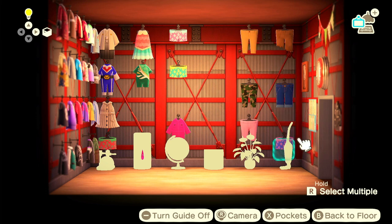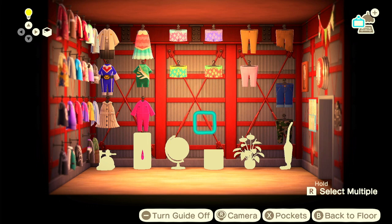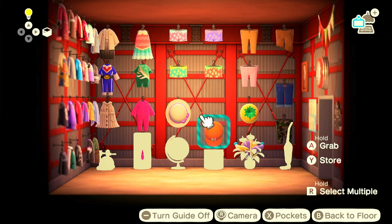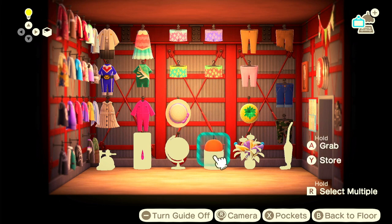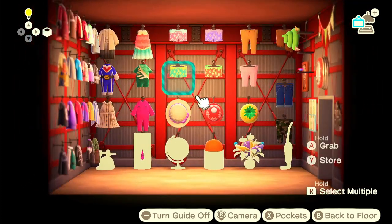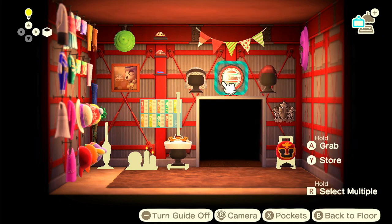Just arranging this better. Okay, let's put the camel pants down there. Okay, do we have anything else? We have some hats that we could put up. 1, 2, 3, 4. Can I fit one more? Maybe? Oh yeah, I could definitely fit one more. And then one over here. Where did that other one go? Oh, okay. They're all in a row. And then these ones over here.